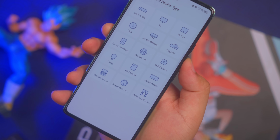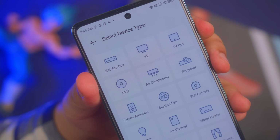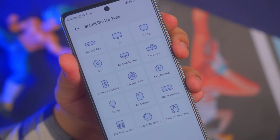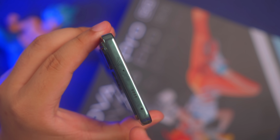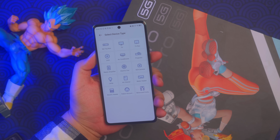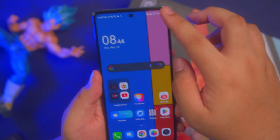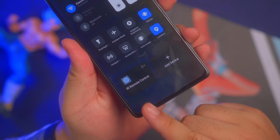Isa pa palang pahabol sa mga nagustuhan ko dito sa Tecno Pova 6 Pro is that meron na siyang infrared blaster. Yes, tama yung narinig nyo, may IR blaster po tayo para sa device na to. So that means pwede nyo siyang gamitin as your remote control para sa mga devices that uses infrared tulad na lang ng TV, ng mga aircon nyo, kung kailangan nyo ng IR blaster, then this is very useful.